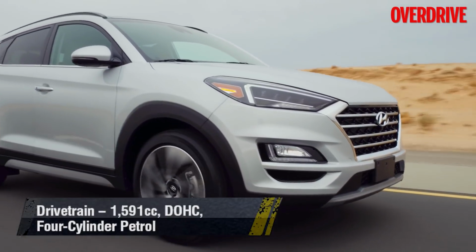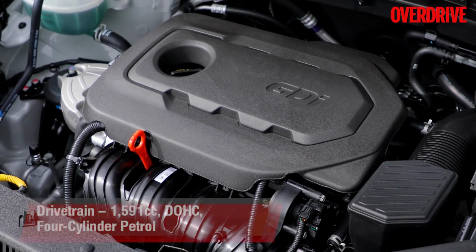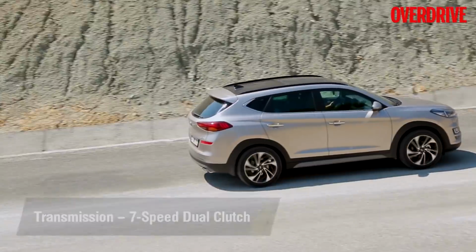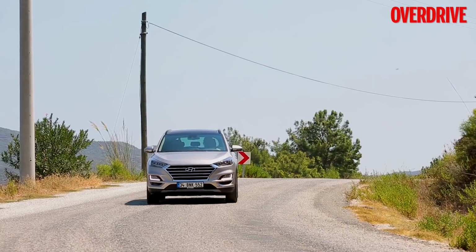The car we are driving is a 1.6-litre engine that we are unlikely to see in India anytime soon. It also features Hyundai's slick-shifting 7-speed dual-clutch transmission as well as four-wheel drive. So let's focus on what we will get, the rest of the car in feel and behavior.